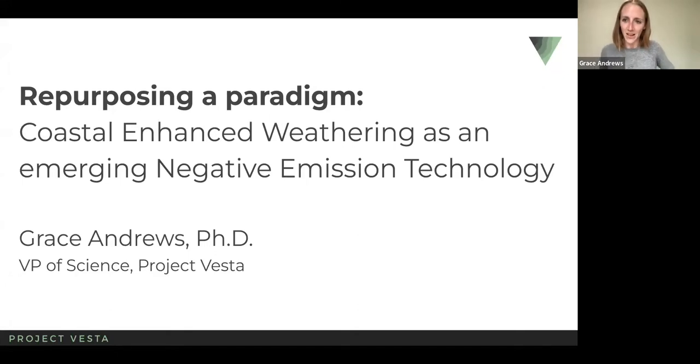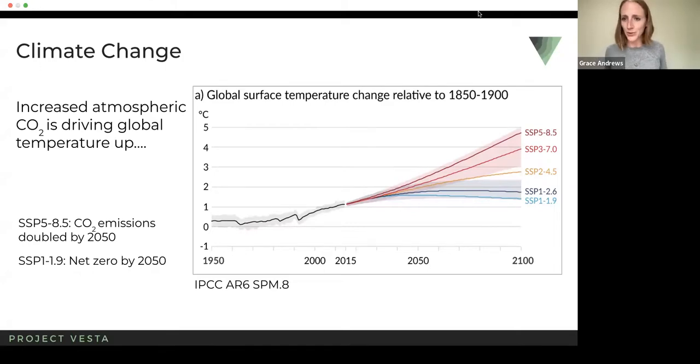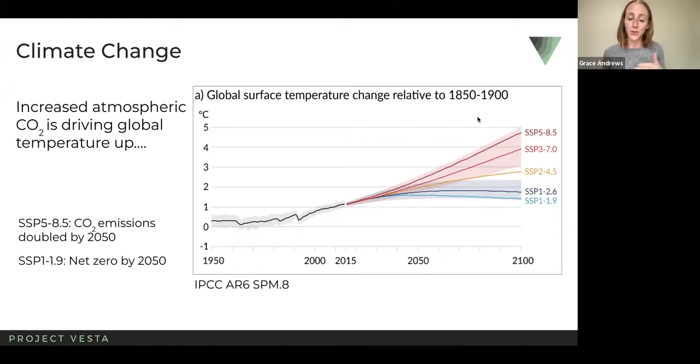So yeah, coastal enhanced weathering, an emerging negative emission technology. So to start with, probably most of you are familiar with climate change, right? So atmospheric CO2 levels are going up. That's driving global temperatures up. And the outlook for the future isn't great right now. We have here some results from the most recent IPCC report, which is the Intergovernmental Panel on Climate Change. This is the sort of global scientific body that generates reports every few years on our state of knowledge on climate change, its causes, its impacts, and what the future holds.